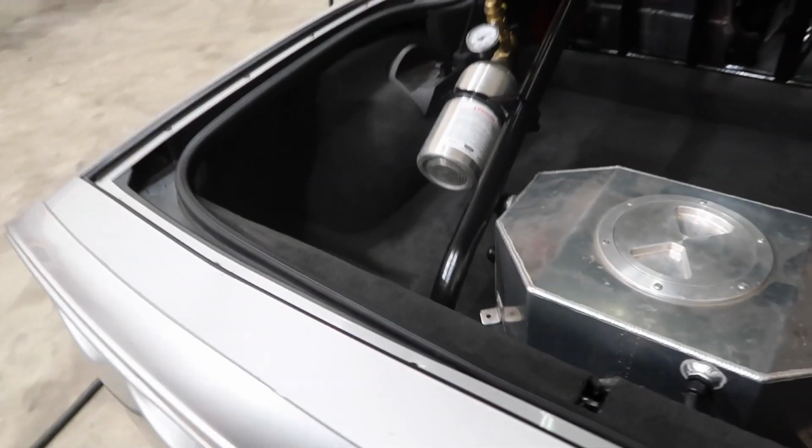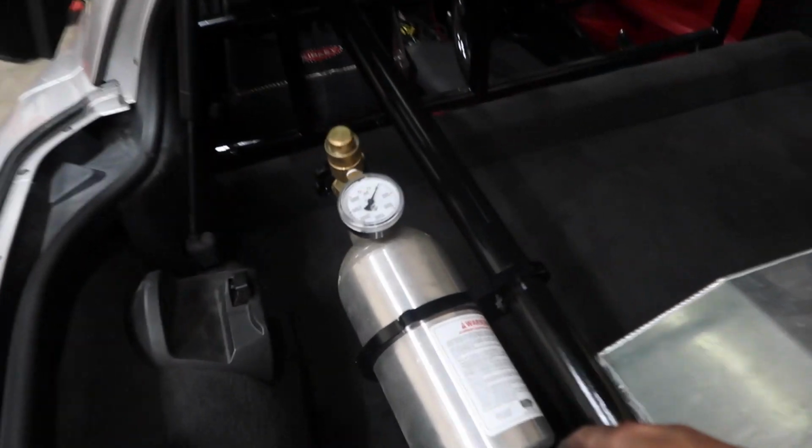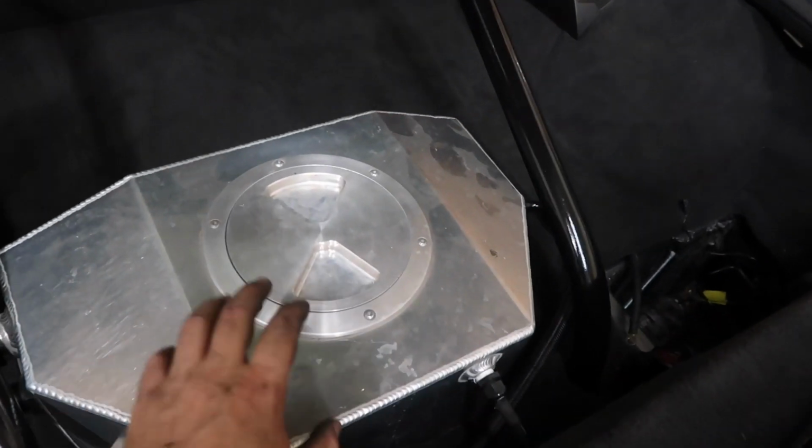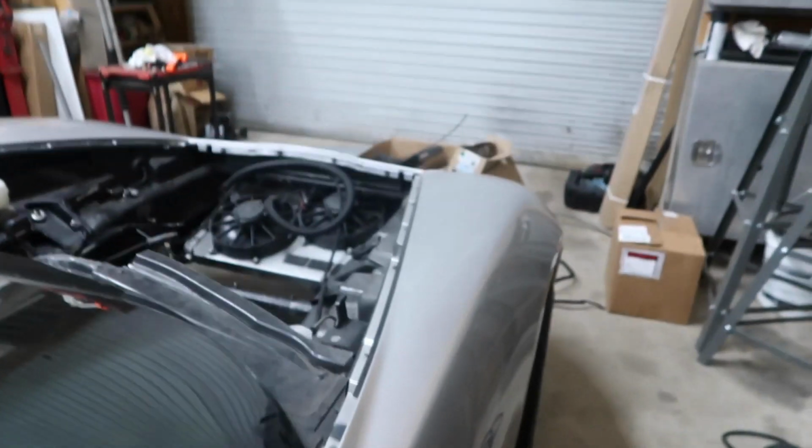So got the CO2 canister mounted on the cage. Got this nice billet canister bracket for motion, and still got to get the ice tank mounted. I'll show you up in the engine bay.